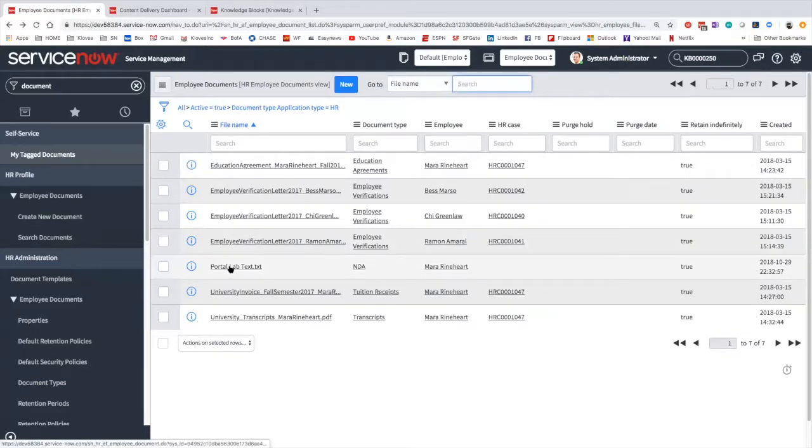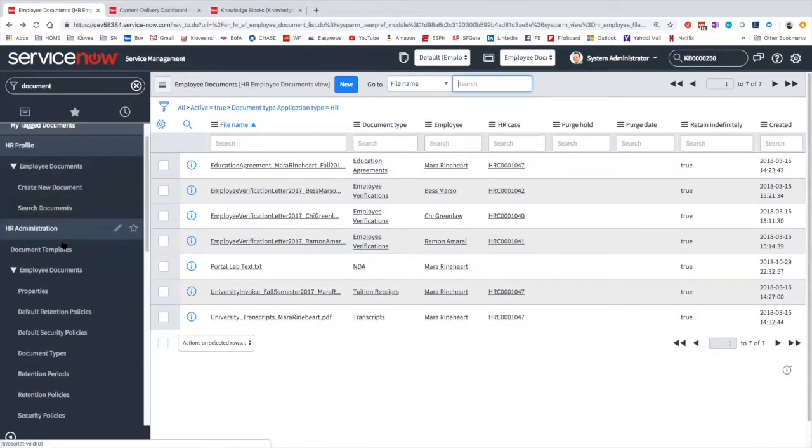So I've already uploaded one called Portal Lab Text, the document type is NDA, and I've assigned it to Mara Reinhardt. No cases needed because I manually uploaded this document. With document management, these can be automatically added to the system from specific HR cases. I'll show you how to set that up.